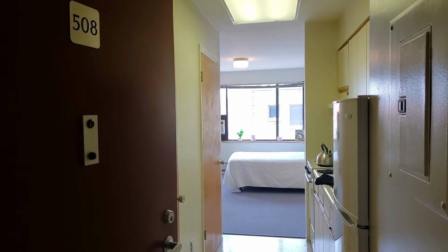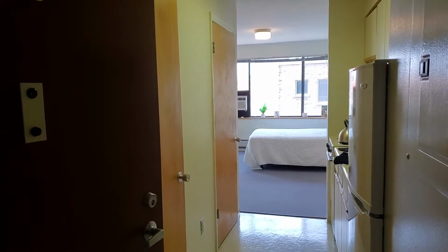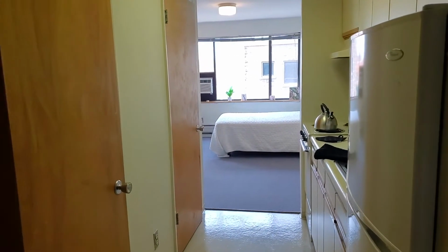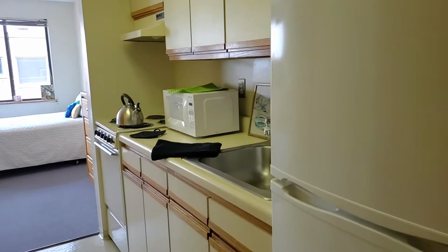Collegetown Court to take a look at studio apartment 508. This is the 08 style apartment on the top floor of this 5-floor building. Let's head on in. We'll see the kitchen to our right. The 2 doors to the left are first the bathroom and then the closet. We'll take a peek at those in a sec.